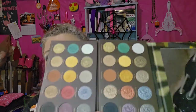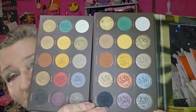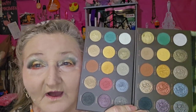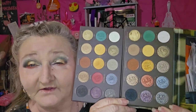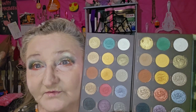I really enjoyed both of them. Now y'all know I like the sparklies. I do like all the extra sparklies in the newer palette, but I can appreciate the mattes as well. And the old formula, I gotta tell you, there's nothing wrong with the old formula. I mean, look at the difference.